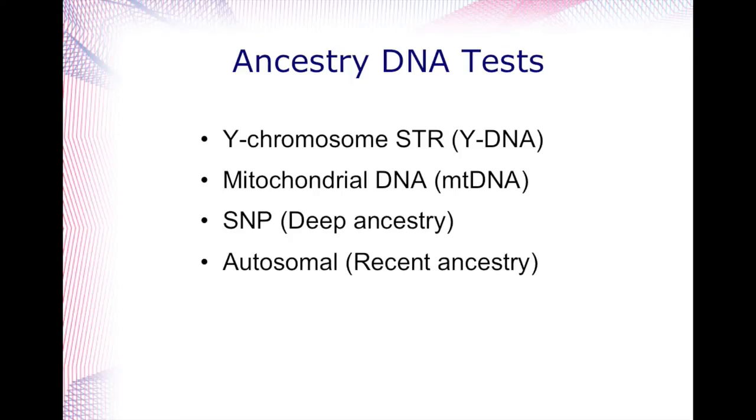So then the last kind of test is the autosomal test, and that one is more recent ancestry. That one will give you information on your genealogy for both your mother's and your father's lines. It goes back about 5 generations. I usually tell people it can go back about to the 1600s, depending on how many generations you have in between, but I see enough success stories in the 1600s that it can go back that far. It's quite a common occurrence. So it's a more recent time frame, the autosomal DNA.